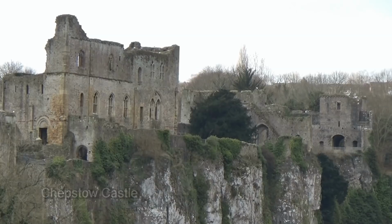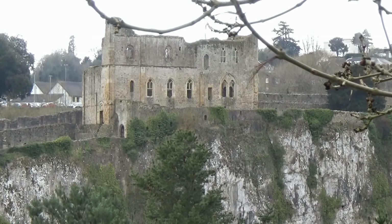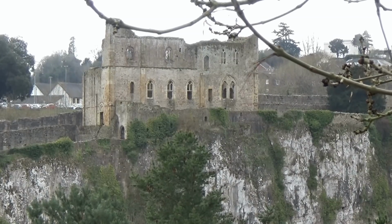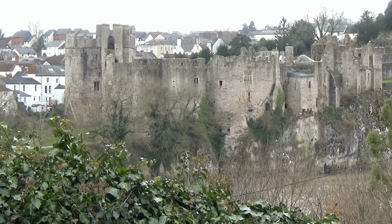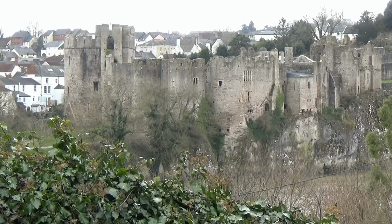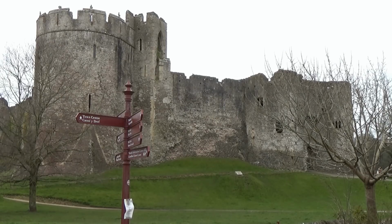Chepstow Castle is the oldest surviving post-Roman stone fort in Britain. It is situated on a narrow ridge between the limestone river cliff and a valley known locally as the Dell. Construction began in 1067 under the instruction of William Fitzosborne.